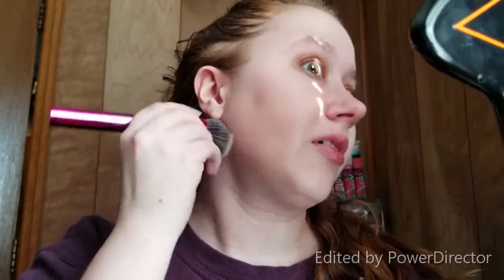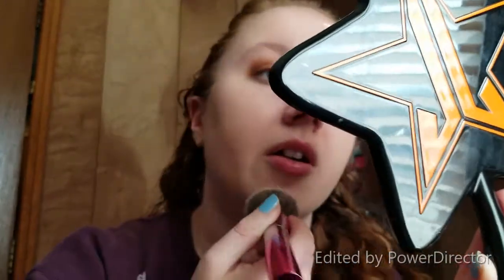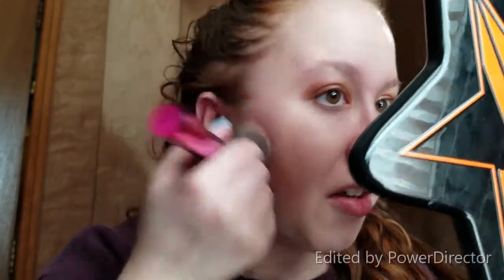Try to make sure I'm blended down the neck, especially if it does oxidize any. Because this would create a really harsh foundation face neckline. What would you even call that? A non-blend line? My eyebrow is so sparkly.